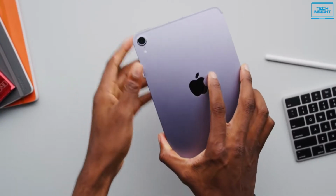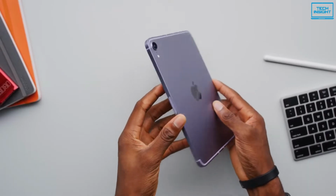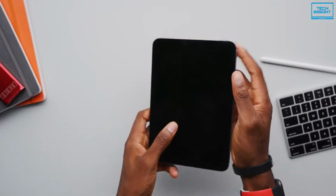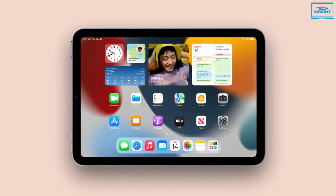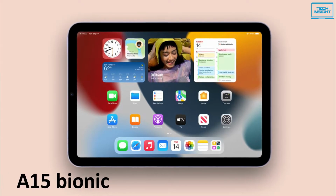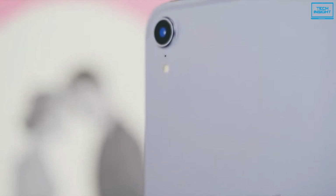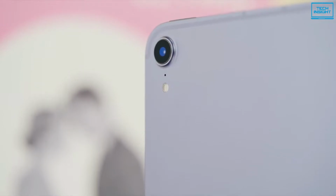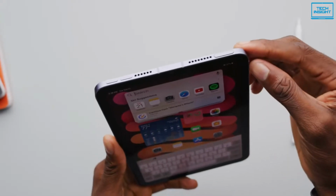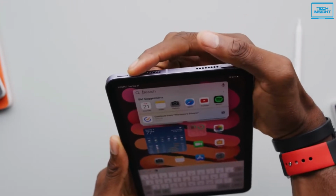Moving on to the next one, we have the iPad Mini 2021, the biggest upgrade that an iPad Mini has gotten in the last couple of years. Although it's the mini version of Apple's magnificent tablet lineup, it comes with their latest mobile chip, the A15 Bionic. Yes, you heard it right. Other than that, there are other subtle updates such as 5G, new cameras, new USB-C port, new Touch ID, and now, of course, the brand new design.